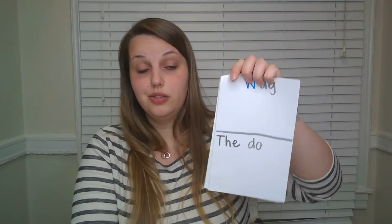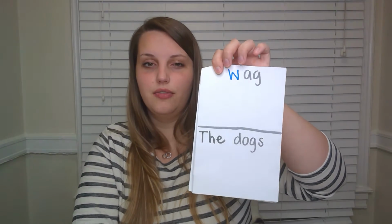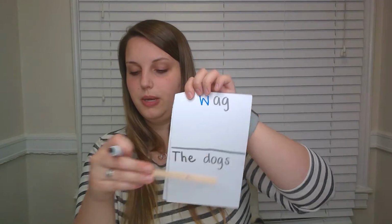D-O-G. That was a third grade word, dog. But remember, it's not one dog. There's multiple, so we need a what at the end? An S, right? The dogs. Our next word is our ag family word, which is wag, right? The dogs wag. I'm using my space bar horizontally. The dogs wag.